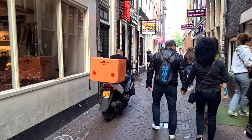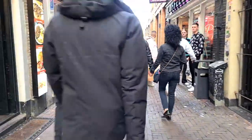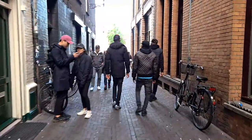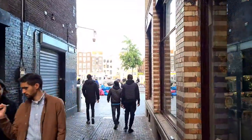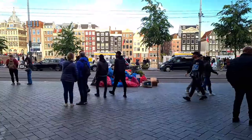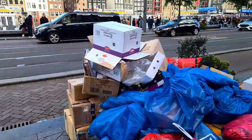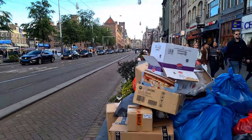Hey, Trevor Random. Well, we passed through Febo. No Febo today, sorry. In the distance, you can see Damrak. Oh, look at that garbage. Bergamo's kebab, baklava. That's why cleaning services are working hard tonight, today. Amsterdam garbage view.